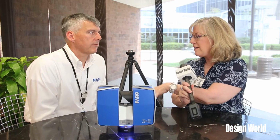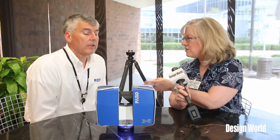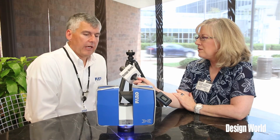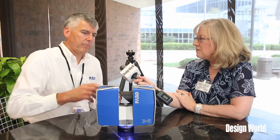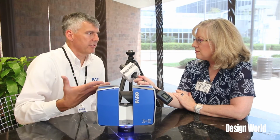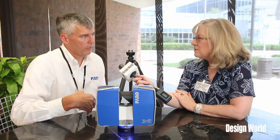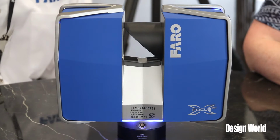So comparing it to that kind of a process, how much faster or easier is a scanner to use? Oh, it's very easy to use. You've taken a picture with a cell phone. Right. It's just like that. You just call up the interface, pick the right resolution, which we give you suggestions for your environment, whether you're indoors or outdoors, and we give you some threshold distances. You just choose those, hit the start button.